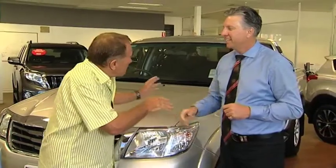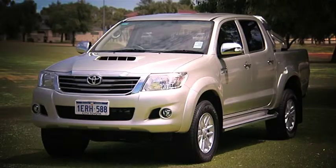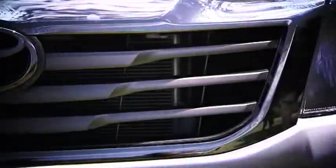G'day, Ross. You have seen heaps of these going through your front door. I think because we've got a 4x2 single cab Hilux right through to the top of the range dual cab SR5. There's plenty of variants within that range, so hence plenty of cars out on the road.